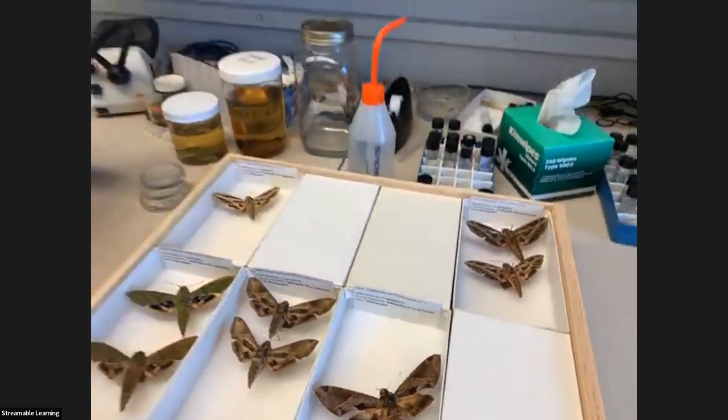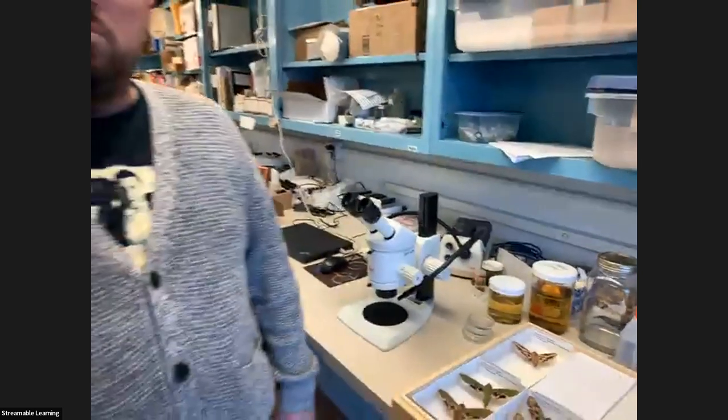And some people watching might say, are they alive? These ones are not alive. And a lot of the stuff we do out in the field, we work with alive stuff and we'll take photographs or we'll take videos to study them. And some of them are back here in the collection and they aren't alive and we work with them that way. So we're looking at moths. What else can we look at?